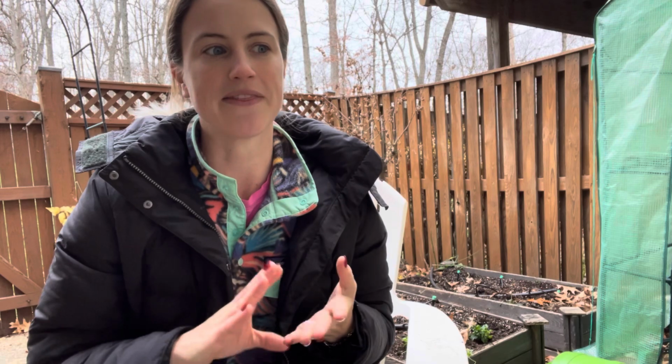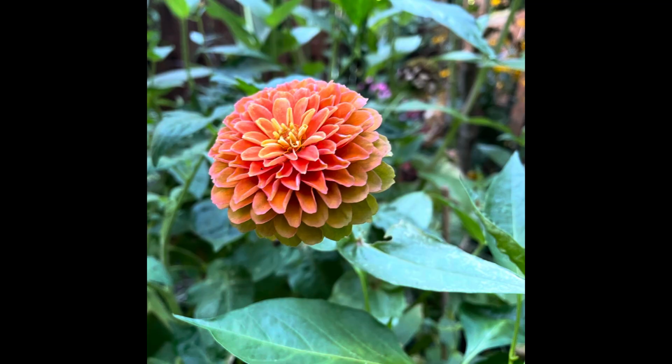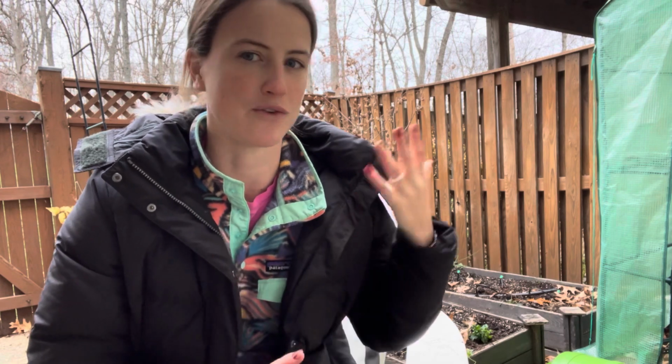And I grew the Queen Lime Orange zinnias, and they were stunning. Absolutely gorgeous. I took so many pictures of them. I put them in so many bouquets. Zinnias, as always, are a wonderful cut flower. They're beautiful in the garden. They grew all the way till the frost.